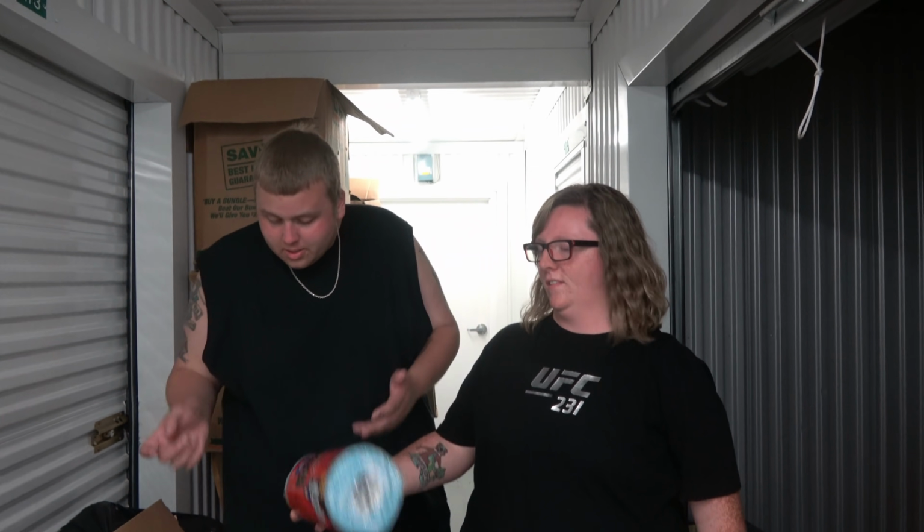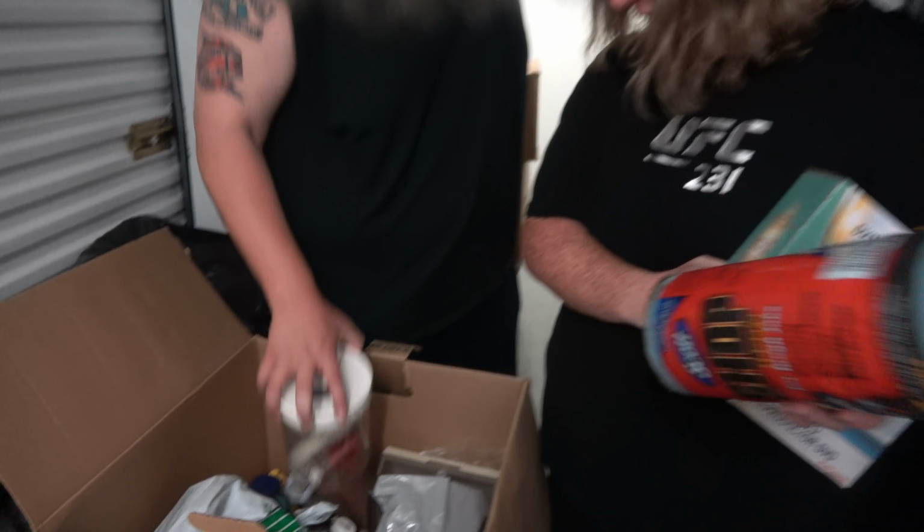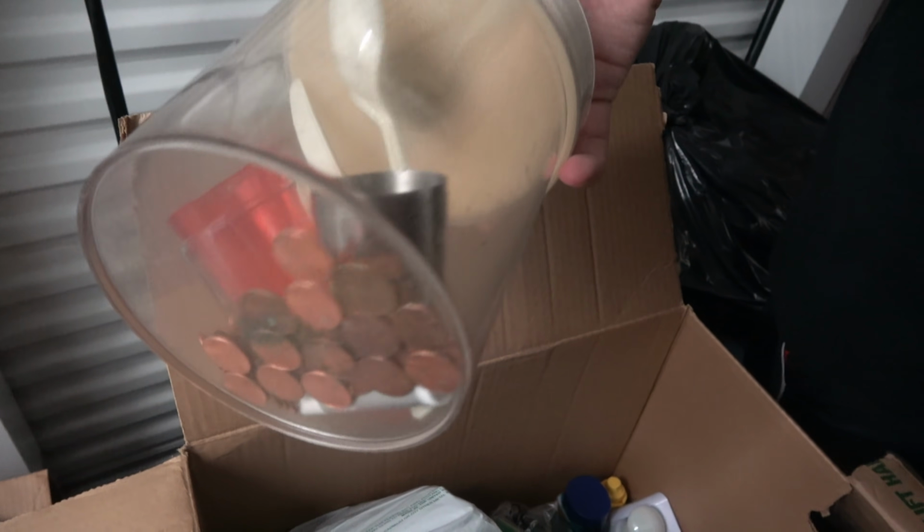So we think we found a box that at least looks appropriate at this point. Shop towels? And you know what's in this box, guys? What? A jar full of money right here. Really? Only pennies, though. Aww. But it is a jar full of money. I mean, not very much. That's the only money that we found, is pennies.